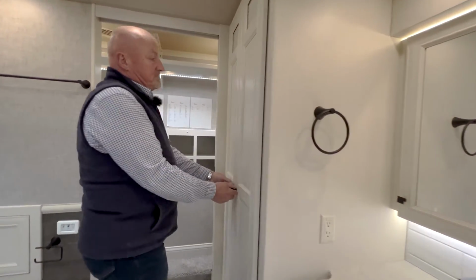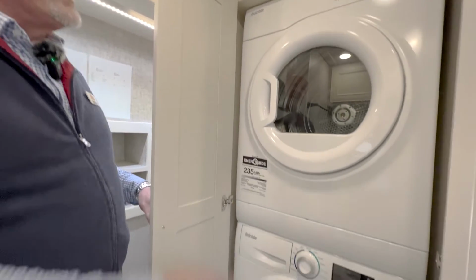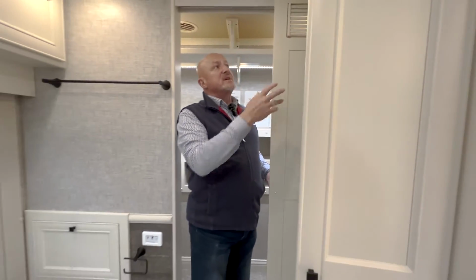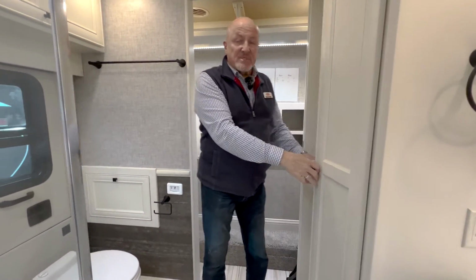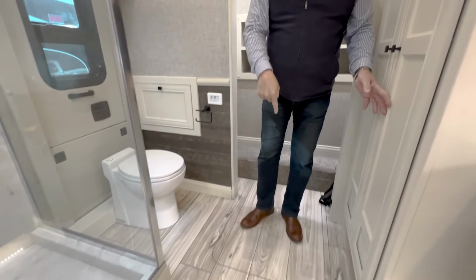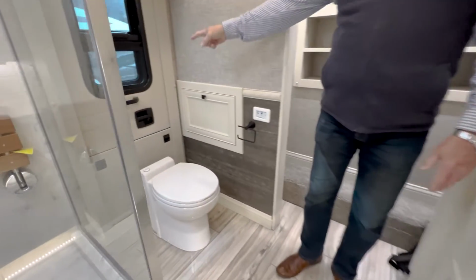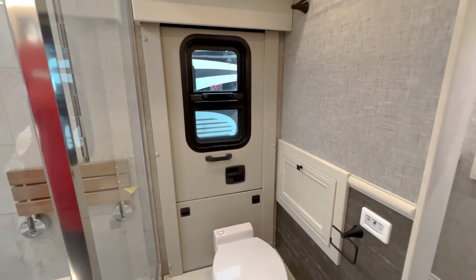Washer dryer. Here is your stacked Splendide washer dryer. Shelf above, so maybe for detergents, dryer sheets, things like that that you'd want to keep, you can put those up there. I'm standing on the engine access right here where I am. And then, of course, you have a stool with an egress door behind the stool here.